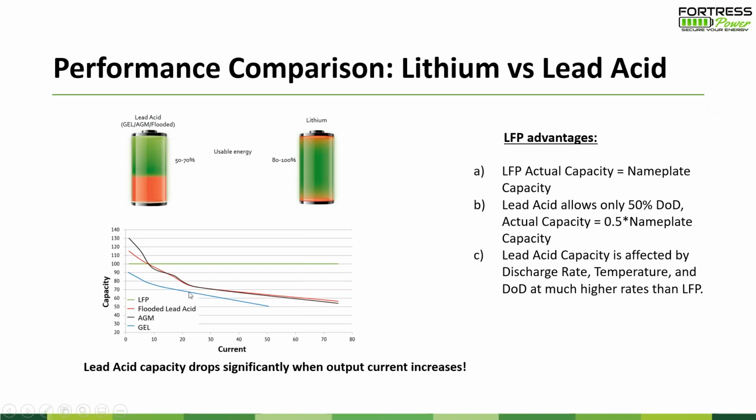Now, what does this mean? It means that you have to size the lead acid battery a little bit bigger than the lithium, because you have to account for the capacity dropping as the current increases when they're powering more loads. Typically lead acids only allow for a 50% depth of discharge, so the actual capacity is 0.5 multiplied by the nameplate capacity. If you had a 5 kilowatt hour lead acid battery, the actual capacity would be 2.5 kilowatt hours. So lead acid capacity drops significantly when the output current increases.